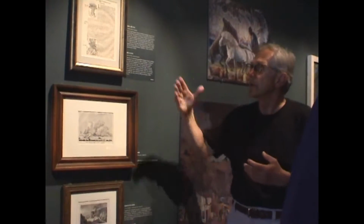So this is from a book that was published in 1551, the Cosmographia by Sebastian Munster, and he has a chapter on Iceland and shows Hekla volcano, a very old woodcut. That's the oldest picture we have of an Iceland volcano.